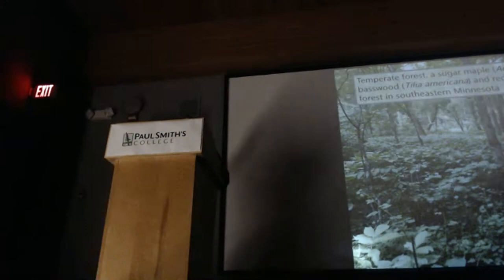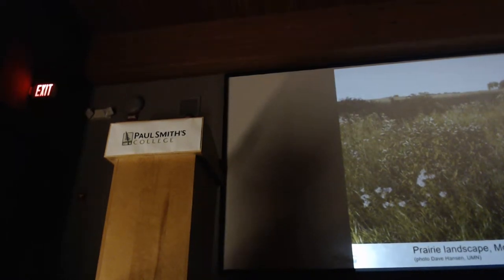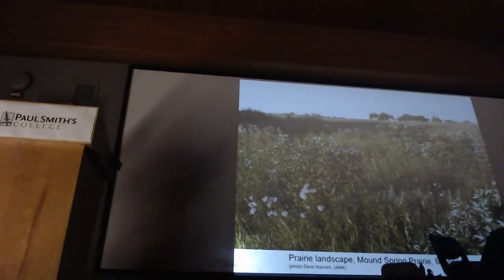See in high abundance there is the wood mallow. And then here's some prairies. About 99% of our prairies are currently in the alternate state of cornfields, but we have hope that someday they'll go back to being real prairies with 400 species of plants that they should have.